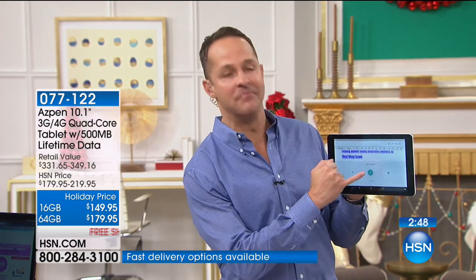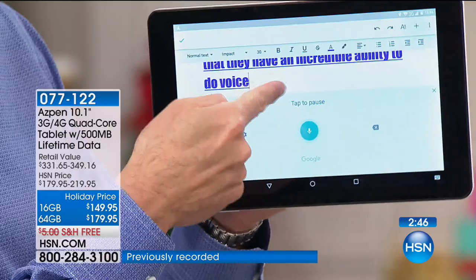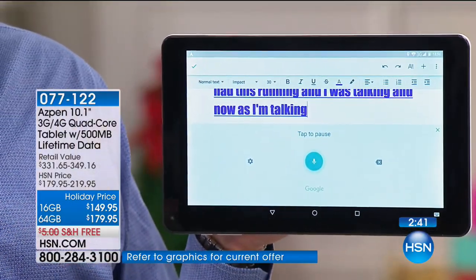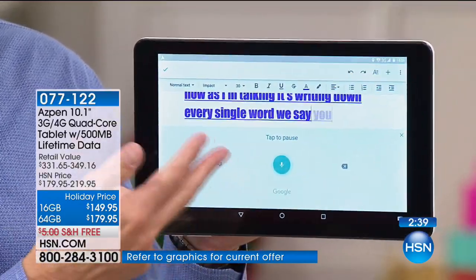One of the other great things about this tablet, really about most Android tablets, is that they have an incredible ability to do voice recognition. So you see, I've had this running, and as Brett was talking, and now as I'm talking, it's writing down every single word we say. You can imagine all the great ways that you can use this.